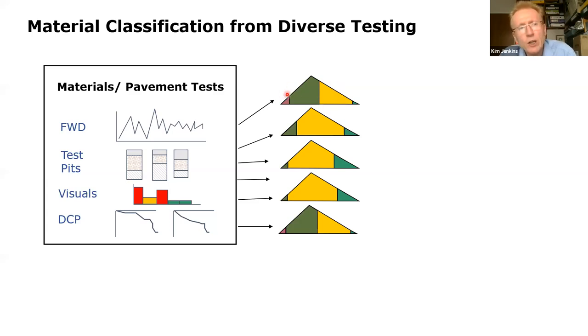In other words, different classes that you would put the material into based on the different tests. As we know, these tests are incongruent in terms of the units they measure in and how they link to performance. So this was one way, using a triangular distribution with typical limits for the specific test, to judge what classification it fits into.